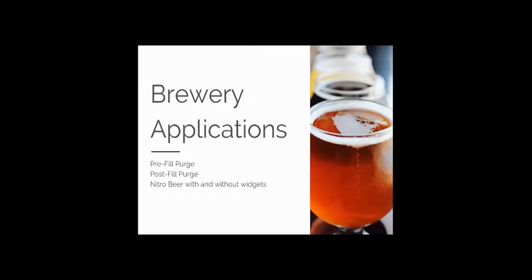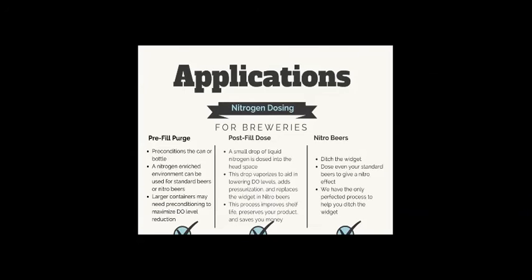So let's talk a little bit about brewery applications. We're going to talk about pre-fill purge, post-fill purge or post-fill dose, and nitro beer with and without widgets. First up is our pre-fill purge. What this does is precondition the can or the bottle. A nitrogen-rich environment can be used for standard beers or nitro beers. What we're trying to do when we pre-fill purge these cans or bottles is create that nitrogen-rich atmosphere, because you want to get that oxygen out. The better the environment of the can or the bottle, the lower your dissolved oxygen levels. Also with larger containers, your 22 ounces, growlers, or even smaller kegs, you want to precondition these to maximize your reduction in dissolved oxygen levels.